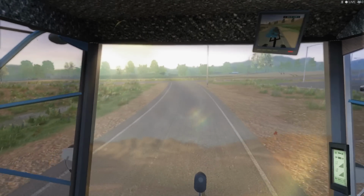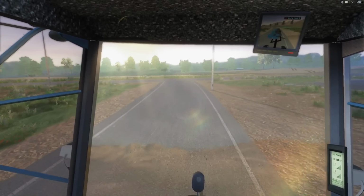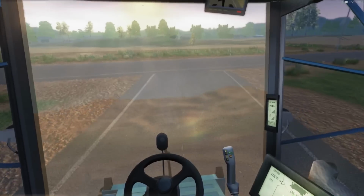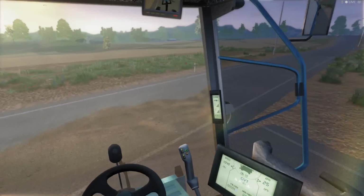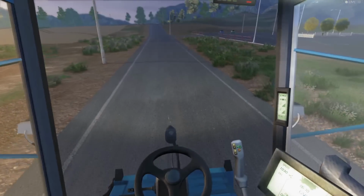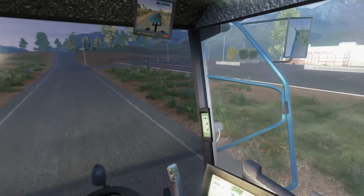Okay, you got the back camera right there up in the back cam so I can see what's going on with my header. Awesome. So it's time to start harvesting, man. I'm excited. I can't wait to use this thing. This is going to be fun. All right, so I'll catch you when I get back to the farm.